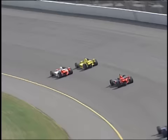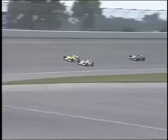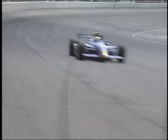Look at Felipe Giafone. Once he's separated from Buddy Rice, now he's on top of this group. Giafone currently fourth. He's still there.